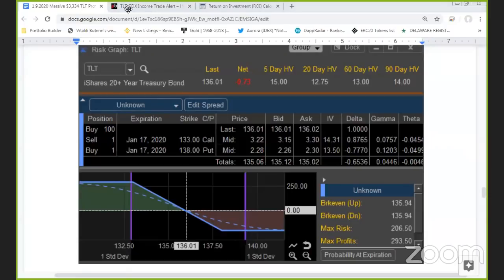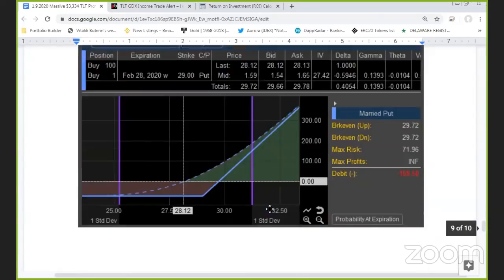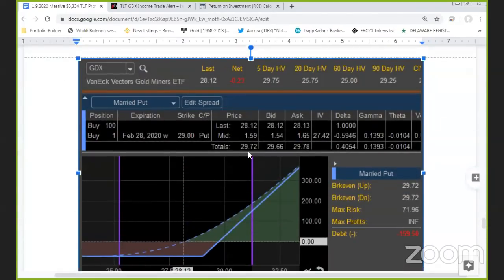So that's our TLT trade, and again, GDX. We're preparing for some volatility because we have some excellent news potentially with the US-China phase 1 trade deal coming out Wednesday, where they will sign. I think that could give us some downward pressure on GDX.